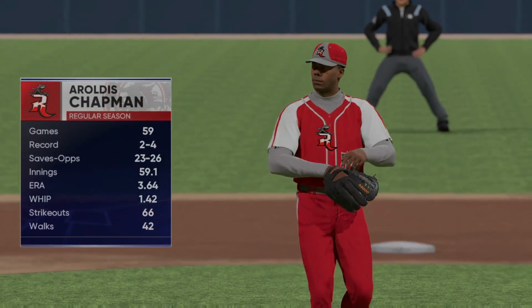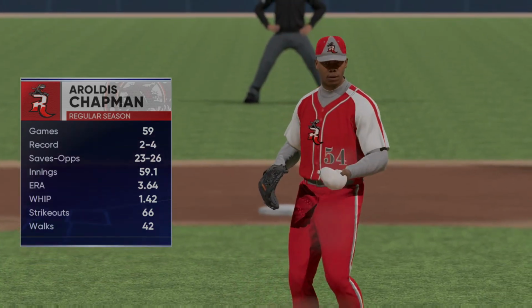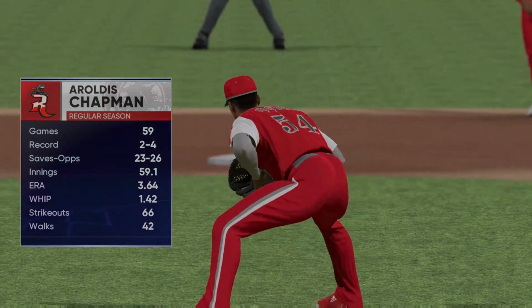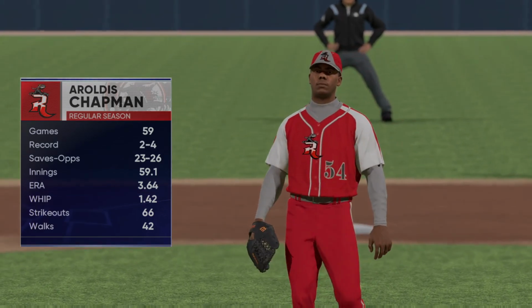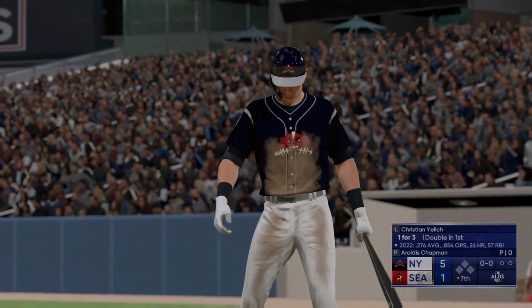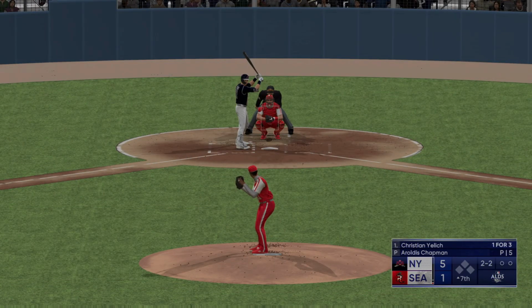Only have 4 hits tonight, and the best offense in the AL has been shut down very effectively so far. Here's Aroldis Chapman, and not quite the same Aroldis Chapman that he has been in other parts of his career. He does have 23 saves this year, but a 1.42 ERA. He was this team's closer for the beginning of the year. Then they moved him out of that role.